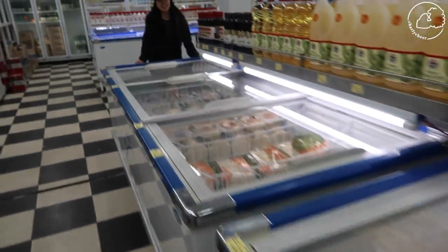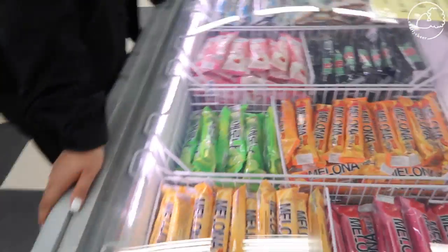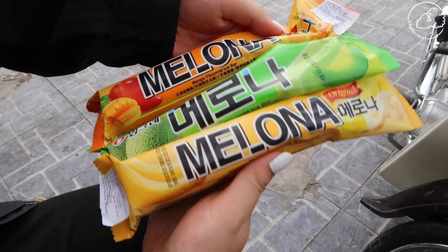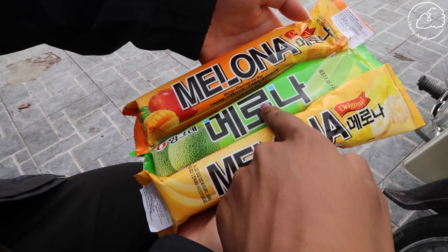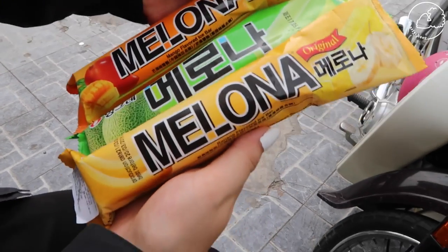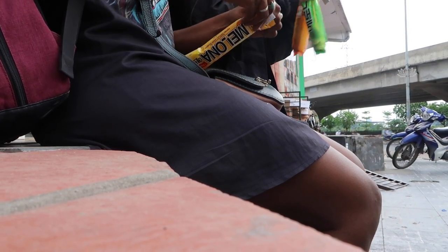Melona. Is it cheaper? Yeah, it seems like. We decided to try different flavors of Melona. The only one we didn't get is strawberry, right? Yeah. This is banana, melon, which is the typical flavor and it's delicious, and mango. Which one do you want to try first? Banana. Okay.